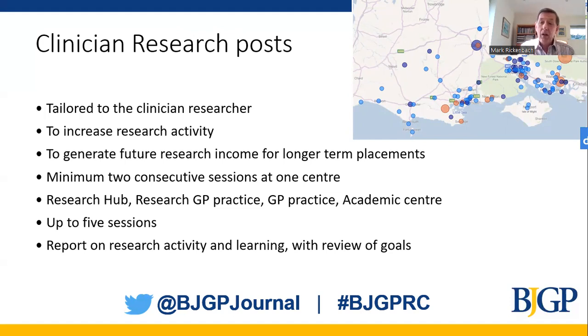And we are now looking at clinical research posts. We've actually appointed 4 people starting in April 2023. And these posts are aimed to be tailored to the clinical researcher. So they're sort of sitting around them in their own practice.